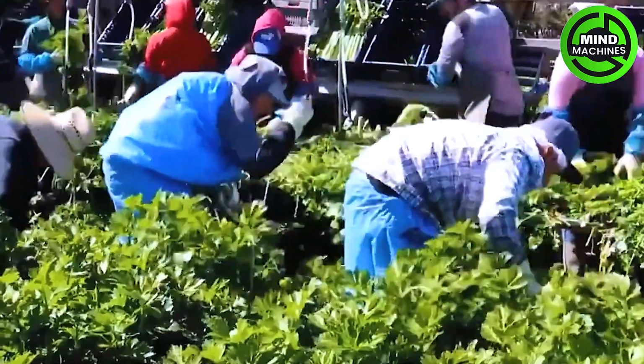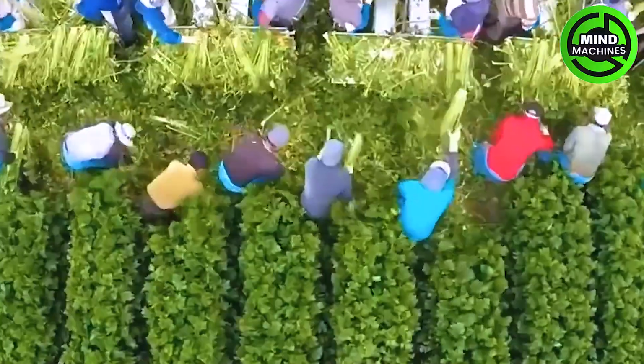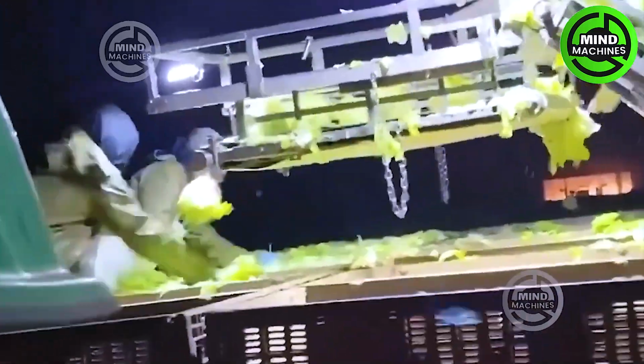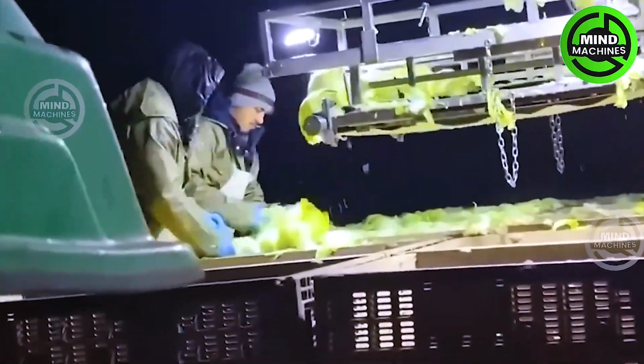According to some farmers, this time of day is perfect because the lettuce plants are not exposed to harsh sunlight. Additionally, the lettuce will be crispy and have a higher water content.